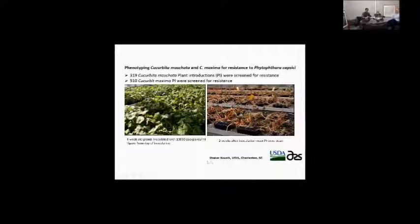Okay, I'm going to now kind of segue into some work that Shakar's group is doing with the USDA in Charleston, South Carolina. So they're interested in screening the Moschata and the Maxima plant introduction collection for resistance to Phytophthora crown rot caused by Phytophthora capsici. So you see here plants just after inoculation and then 2 weeks later, pretty devastating screen. The results are fairly clear here.